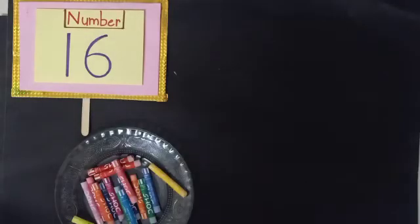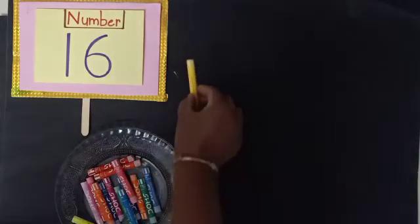Now, let us once again revise number 16, that is 1, 6, 16 by counting some objects. Now, let us count and see how many crayons are there.